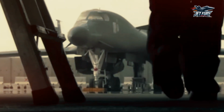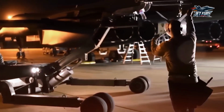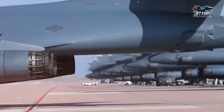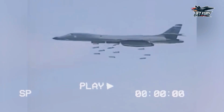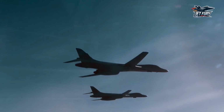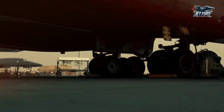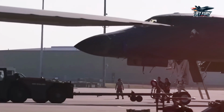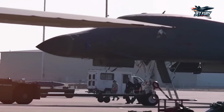It has been used in some of the most critical missions in recent military history, including high-intensity bombings in Iraq, Afghanistan, and Syria. It has crippled enemy strongholds, eliminated key targets, and served as a constant reminder of U.S. military superiority. Even today, the B-1 continues to patrol strategic areas around the world, ensuring that America's adversaries think twice before making a move. One of the reasons the B-1 refuses to retire is because it is constantly evolving.